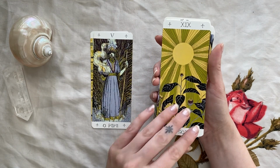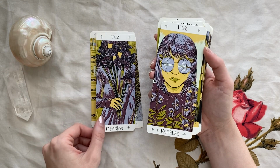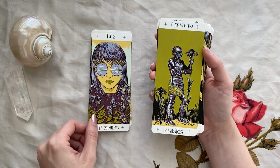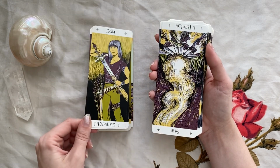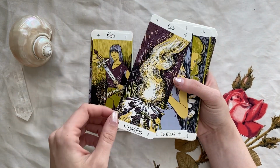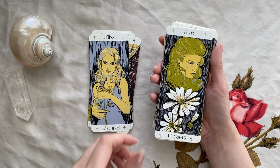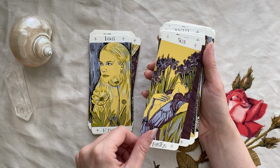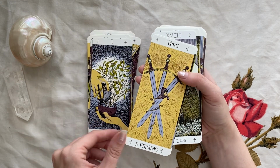This has come in different dimensions and different color schemes. The fronts are the same, I think, as the first couple editions of this deck, but the backs are different. The box was different. This is one of my favorite types of illustrations. I really love the faces. I love the way that she draws pretty much everything, but people especially.